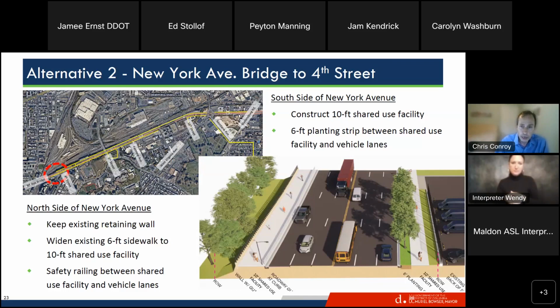On the south side, we will be proposing a 10-foot shared use facility with a 6-foot planting strip between that facility and the vehicle lanes. Next slide, thank you.